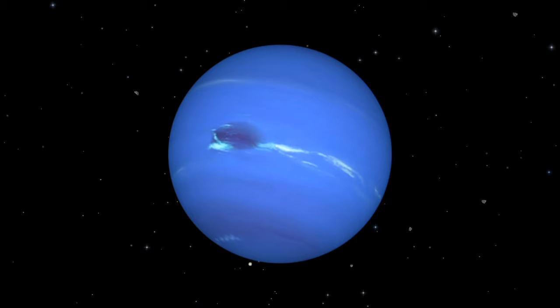We arrived at Neptune, the last gas giant, the planet that is the farthest away from the Sun. And as you can see, its atmosphere is blue because of methane and other gases that are on the planet. The planet has a mass of 15 Earths, and it takes 165 years to orbit the Sun. One of the longest orbiting planets.